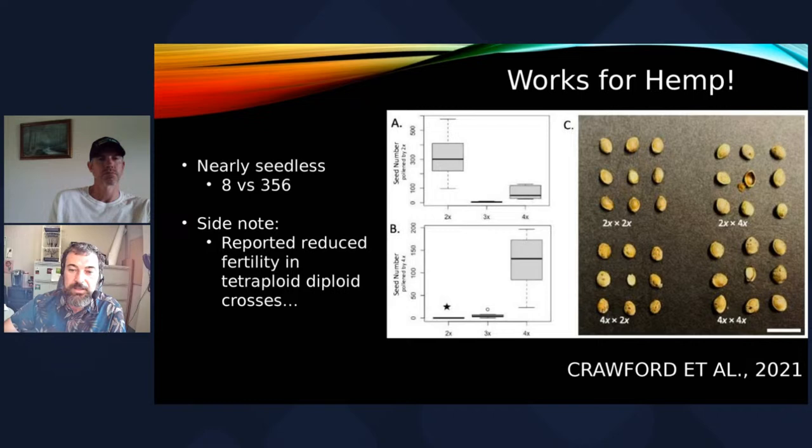This is from Crawford et al. again, and basically it works in hemp. In their one trial, they had 8 seeds in the triploid versus 356 seeds in the diploid. These were obviously intentionally pollinated, so you wouldn't see pollen loads that high normally. The other thing that's important to note is that of those 8 seeds, most of them were husks. Similar to the seedless watermelon, you just get these little seed husks, but not fully developed seeds.